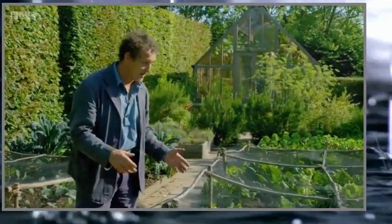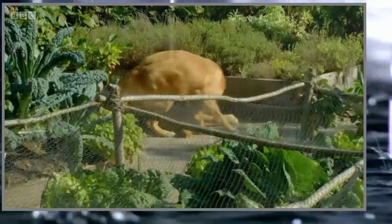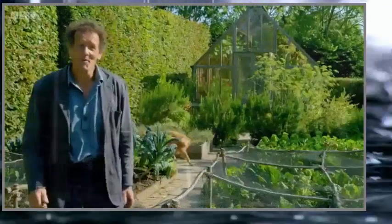Now, this was a brassica bed. Nellie, why do you always have to fight? We were peaceful, we were calm. You're not listening. There we go.